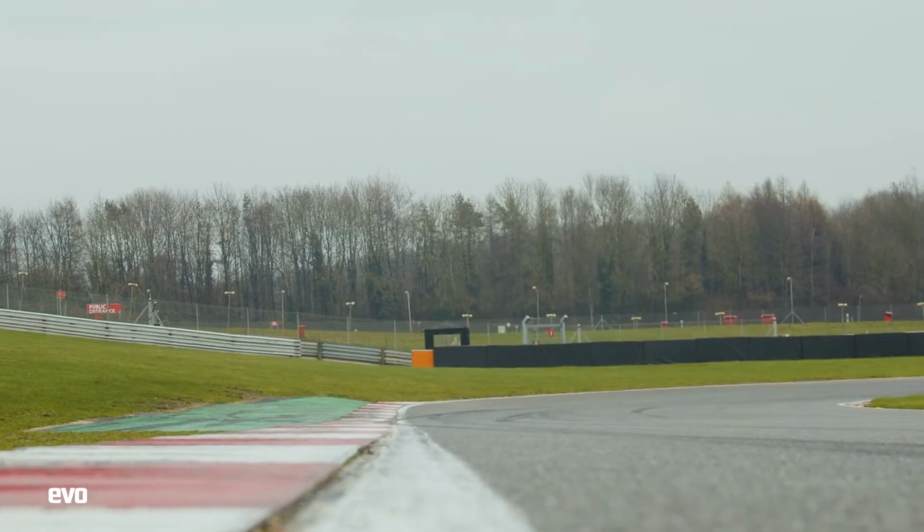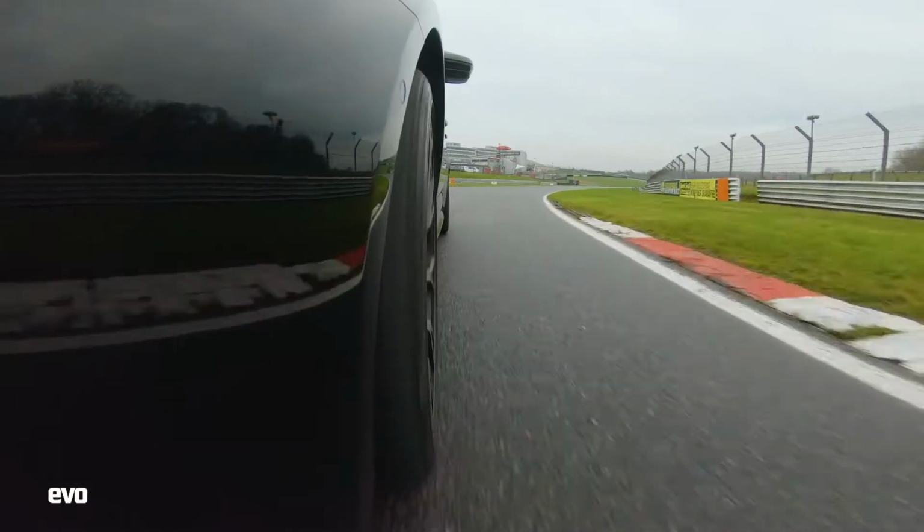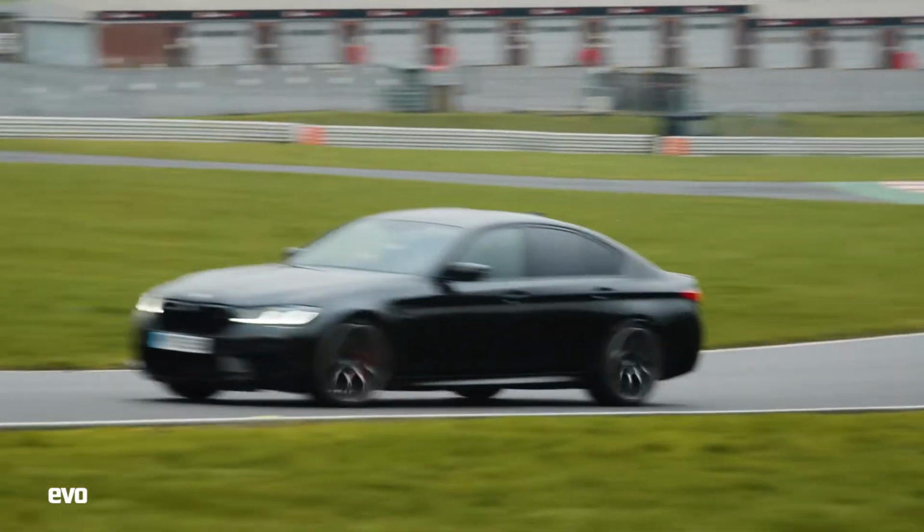It's Graham Hill. It used to be a lovely, much faster, much more fluid corner, but now they've made it into a much more technical, easy to get wrong, easy to outbrake yourself on the way in corner.